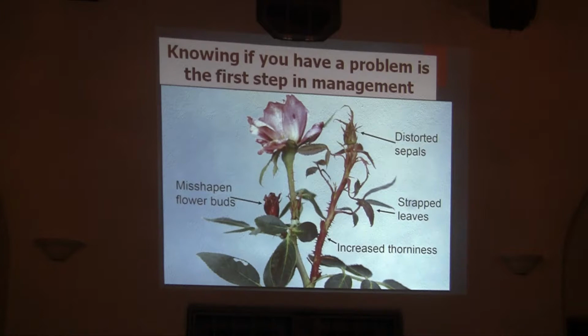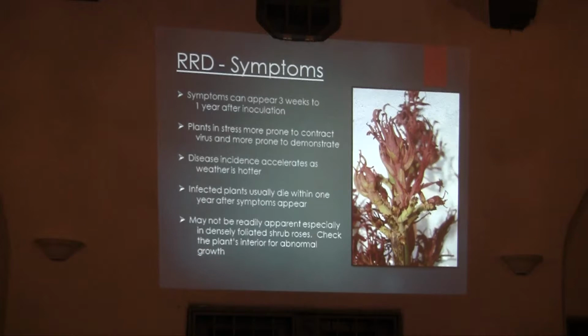Now, we're going to talk about some symptoms, because I got lots of symptoms to show you. Usually symptoms from the initial infection can show up in 3 weeks to 1 year after the plant has been infected. We've said this, plants in stress are more prone to get it than plants that are healthy. Disease accelerates as the weather gets hotter. That's been true in Dallas. Infected plants usually die in a few years from the time the first symptoms appear, because the virus stresses the plant so much that it just eventually runs out of energy.